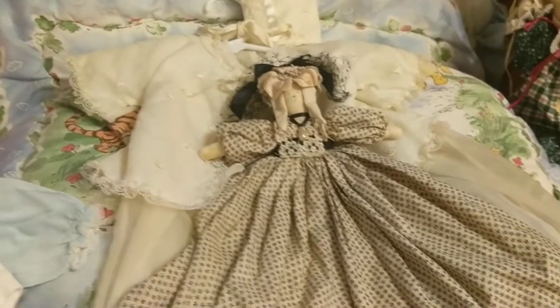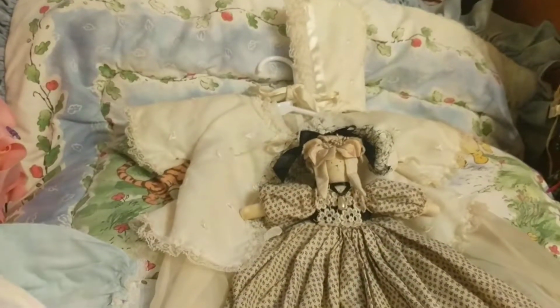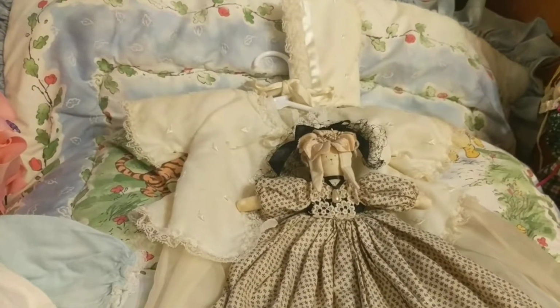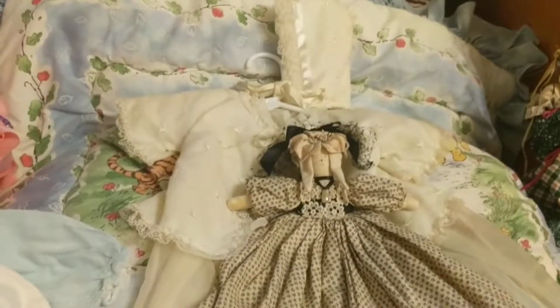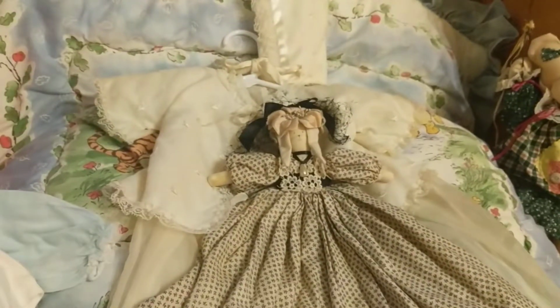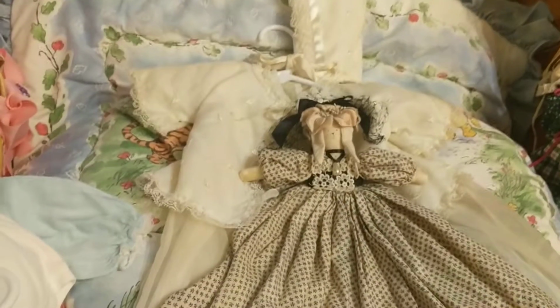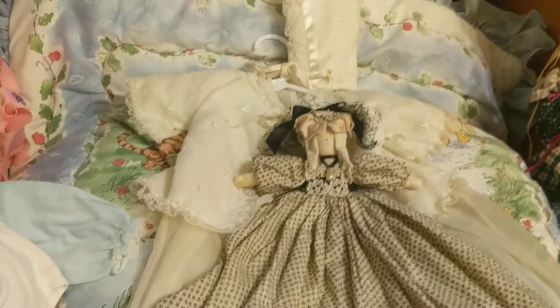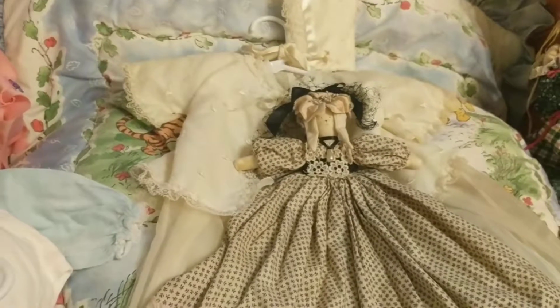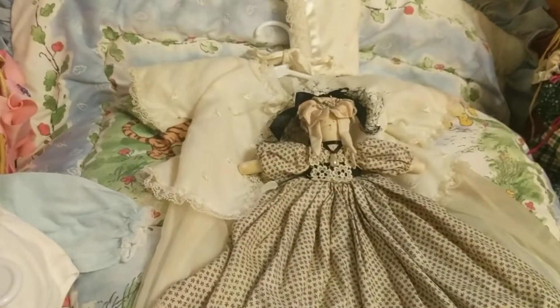Then I thought, well, I'd like to look for a few more vintage clothes. So I went searching on eBay, and I found a lady that had a large lot of both girl and boy clothes. The starting bid was only $20, and to me it was a lot of clothes for $20 for being vintage, when I've seen some of these single vintage dresses go for $20 a piece or more.